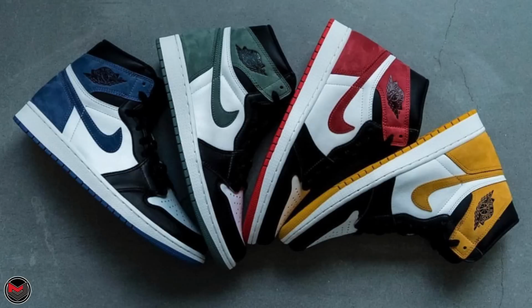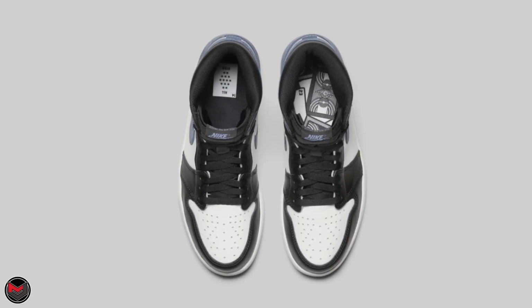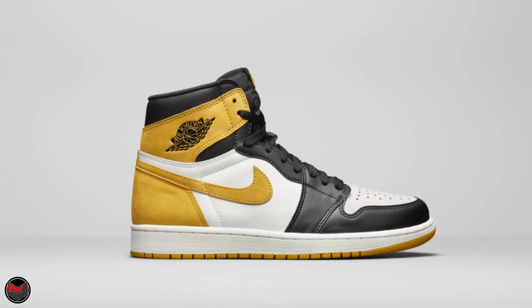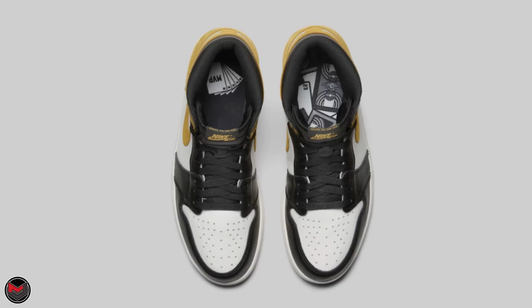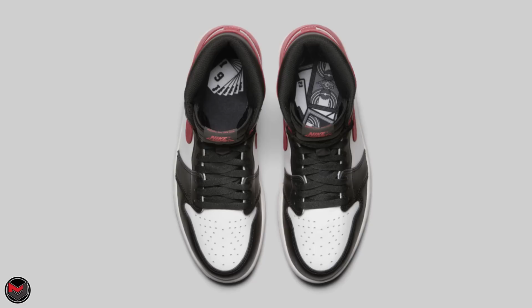The story pairs up Michael Jordan's love for gambling along with his career. So the Blue Moon colorway represents a straight flush on the right insole, while it represents all of Michael Jordan's all-star appearances, and in the process earning him 3 MVPs. The yellow ochre colorway represents Michael Jordan's 5 most valuable player awards and a royal flush on the right insole. The track red colorway represents Michael Jordan's 6 championships and shows a 6 of a kind hand on the right insole.